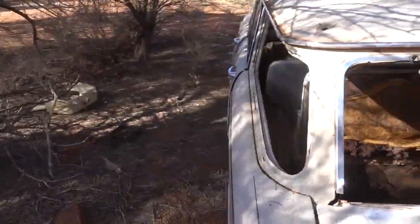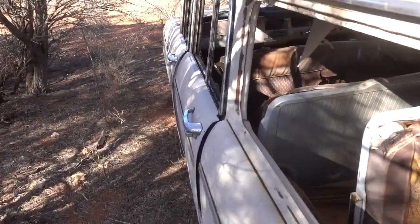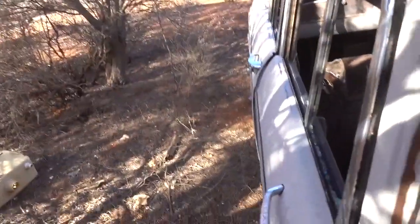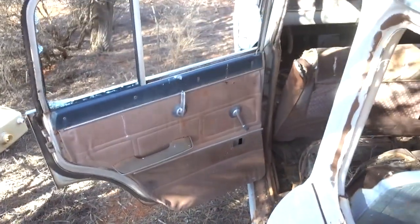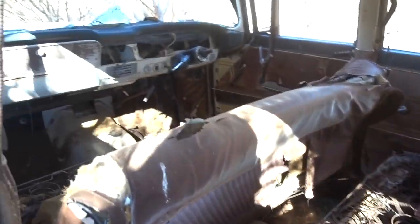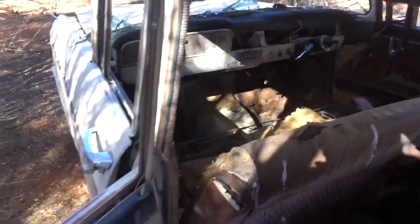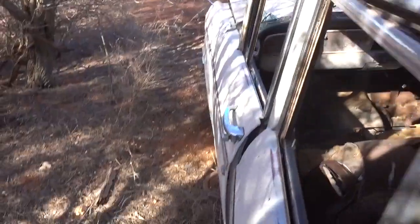Alright, so we come around here. It's fairly straight too. No one's really kicked in the panels. We open the door. Oh, watch the sharp glass. You know, that door still opens. The interior needs reupholstering to say the least. It's seen better days. Steering wheel and dash are going to need to be completely redone. But there's bugger all rust, people.